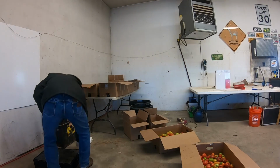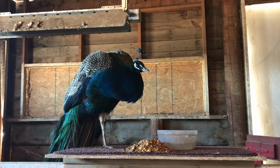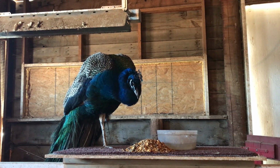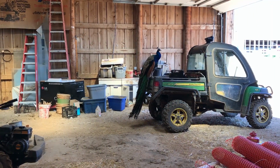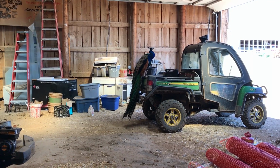Back at the shop, it's time for our next project. The Peacock has been living in the barn all summer long. Since he lost his leg, he's not as adventurous as he once was, but he actually seems content to hang out and take the occasional stroll. Our goal for today, however, is to move him into the shop.